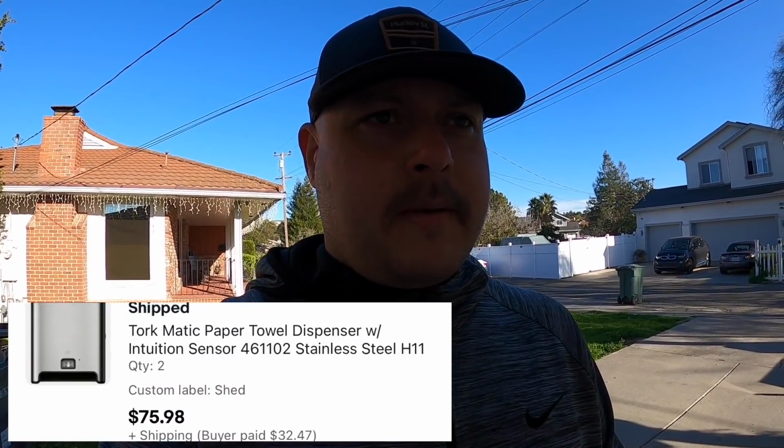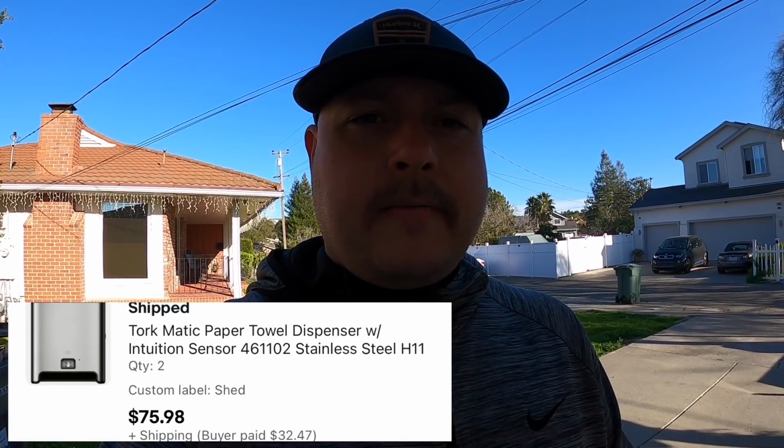Sold a couple Torque-Matic paper towel dispensers. So I got these from my buddy Bruce. This person bought 2 of them. So I have $10 into them because I buy everything from Bruce for $5 a box, and they sold for $75.98 plus shipping.